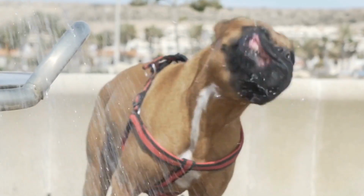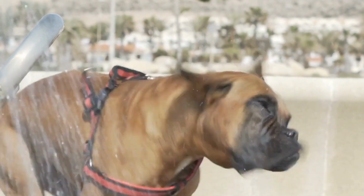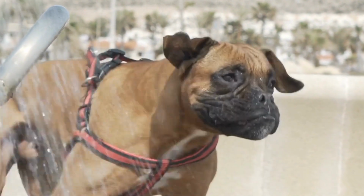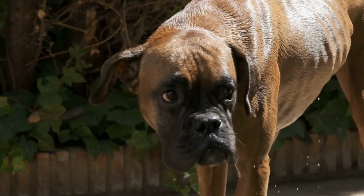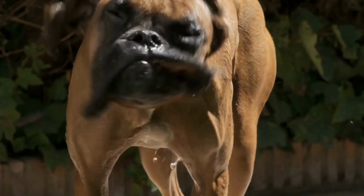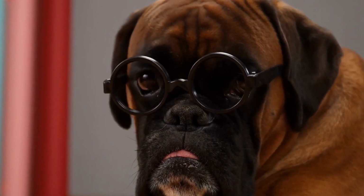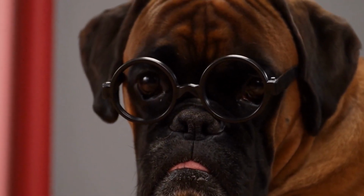Avoid smoke. Smoke, whether from cigarettes, fireplaces, or other sources, can be extremely harmful to a boxer dog's respiratory system. Secondhand smoke can cause irritation and inflammation in their airways, leading to breathing difficulties. It is important to keep your home smoke-free and avoid exposing your boxer to environments with heavy smoke.